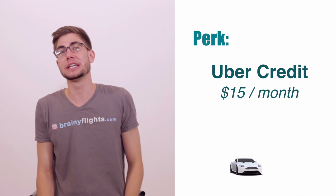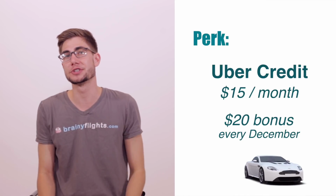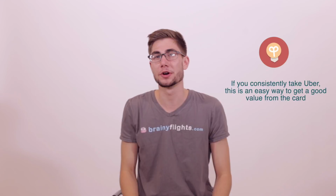One of the other really great perks of this card is the Uber credit. Every single month you'll get $15, and then in December, they actually give you a $20 bonus. So a total of $35, or $200 a year in Uber credit. If you're one of the few people in the world that doesn't take Uber or doesn't spend more than $15 a month on Uber, then you might want to let this card go by. But if you're consistently taking Uber, this is an easy way to get another $200 of value just from this card. So we've got the $200 Uber credit, we've got the $200 flight credit, we're already up to $400.